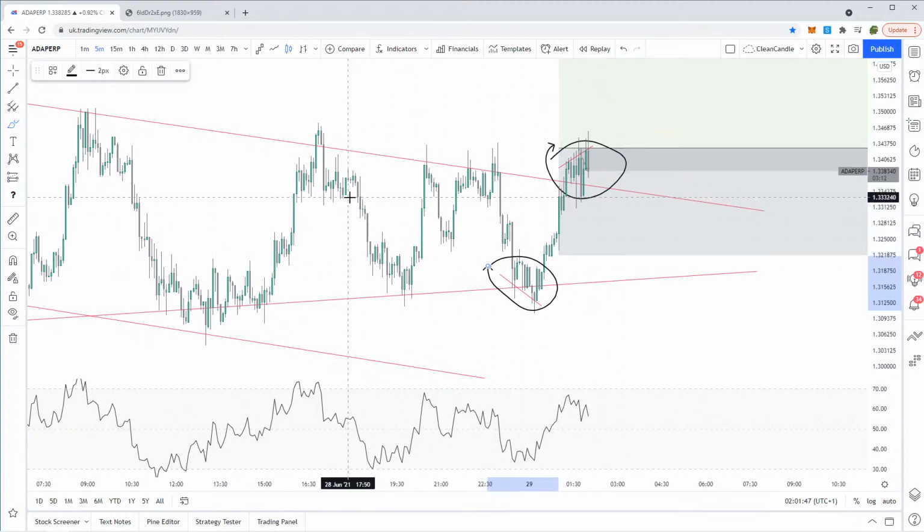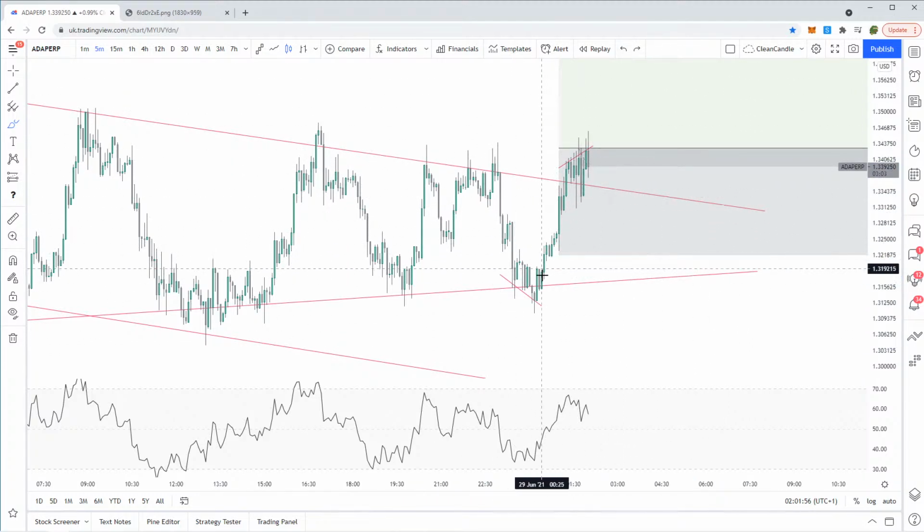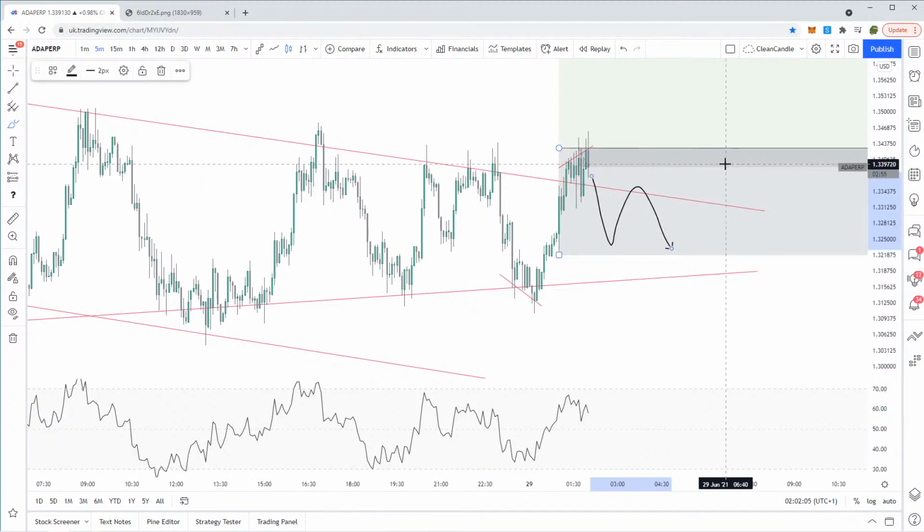And good news about this is there's definitely an attempt to constrain price in this region, which means that one of these sides is going to buckle. So either we get this move that rips us higher and invalidates this, or we drop back inside mid.